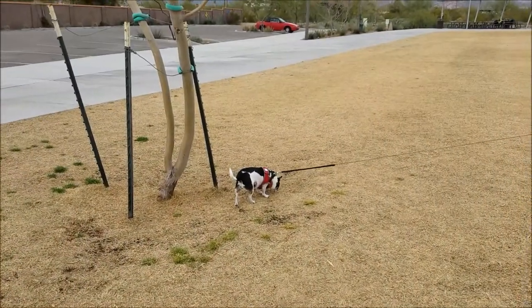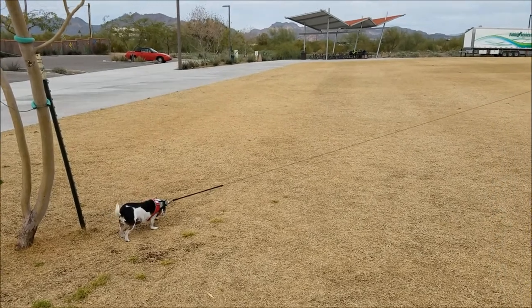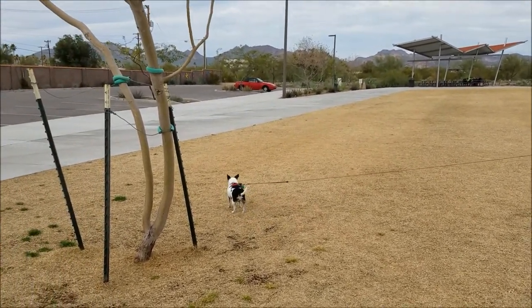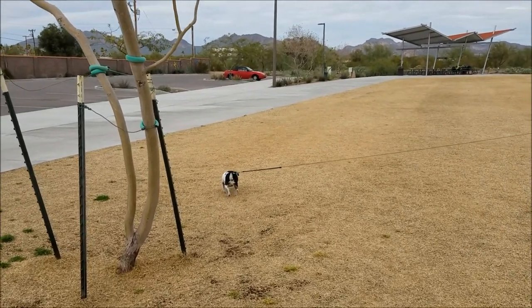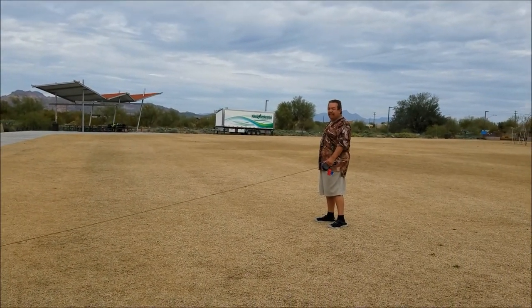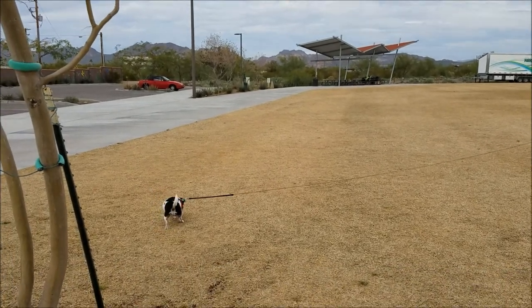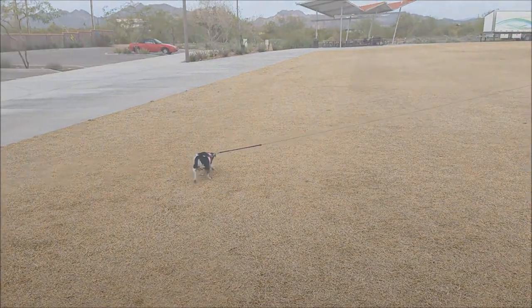Sophie seemed a little depressed today, just kind of moping around the trailer. So we took her to the park and let her walk in the grass. This is the first time she's seen grass since we've left home. She seemed excited to come here. So we'll just let her walk around at her leisure.